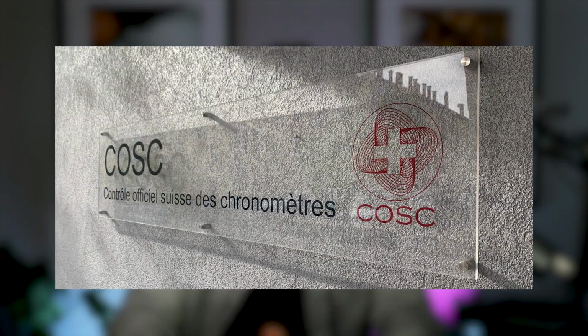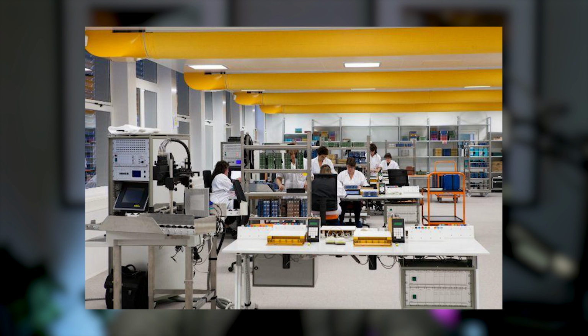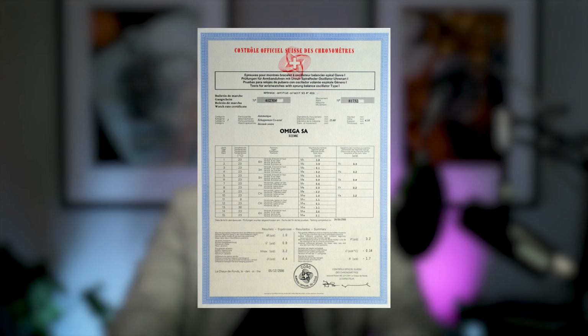First, if you're not familiar with COSC certification, it's a level of precision and testing carried out by the independent official Swiss Chronometer Testing Institute, which is responsible for certifying the accuracy and precision of Swiss watches. How important it is in a real-world setting is something that's regularly debated, but there's no doubt it adds prestige to a watch.